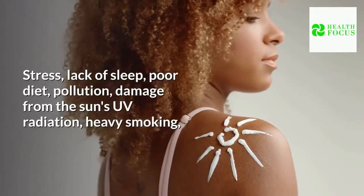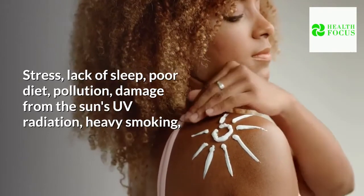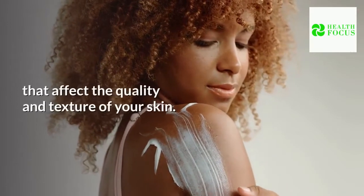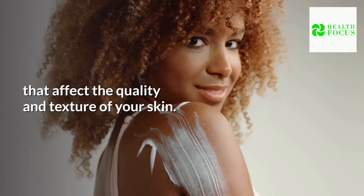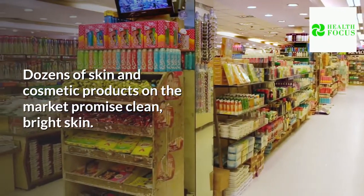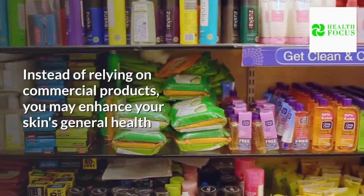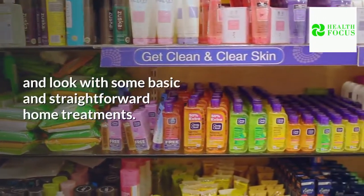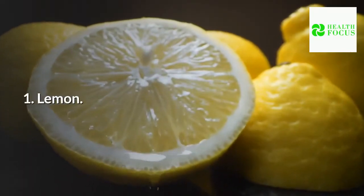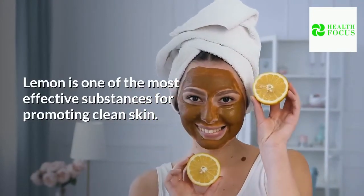Stress, lack of sleep, poor diet, pollution, damage from the sun's UV radiation, heavy smoking, and drinking alcohol are some of the primary variables that affect the quality and texture of your skin. Dozens of skin and cosmetic products on the market promise clean, bright skin. Instead of relying on commercial products, you may enhance your skin's general health and look with some basic and straightforward home treatments. 1. Lemon. Lemon is one of the most effective substances for promoting clean skin.